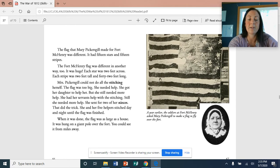The flag that Mary Pickersgill made for Fort McHenry was different. It had 15 stars and 15 stripes. The Fort McHenry flag was different in another way, too. It was huge. Each star was 2 feet across. Each stripe was 2 feet tall and 42 feet long.